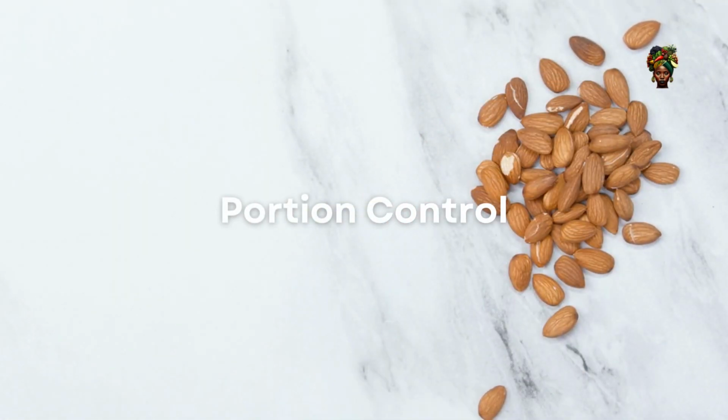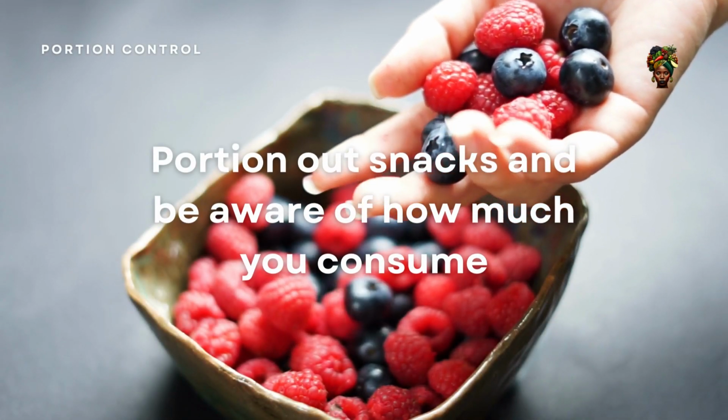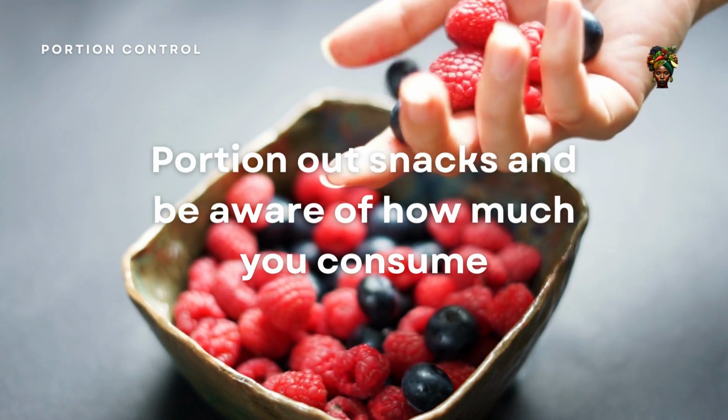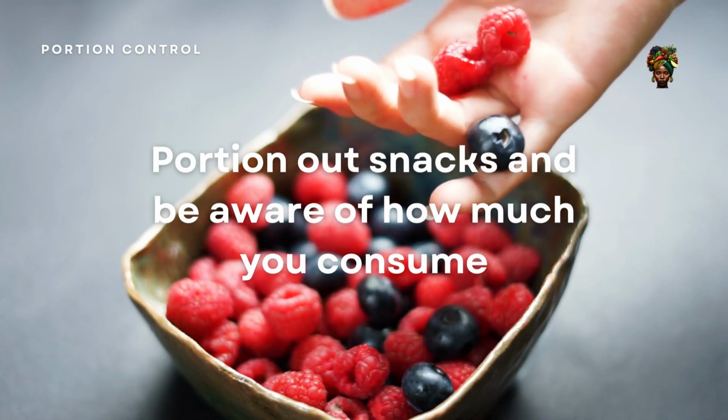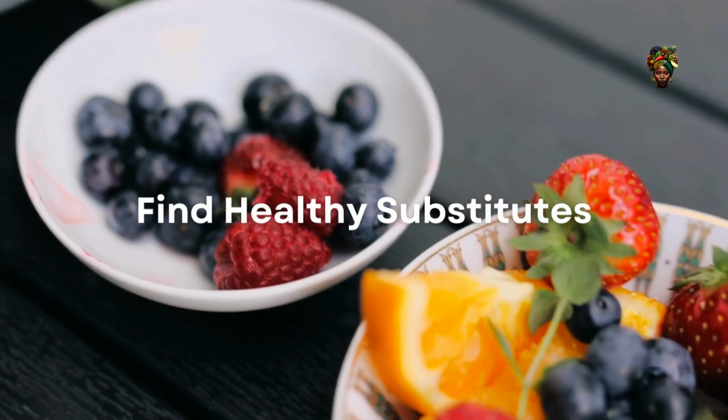5. Portion control. Be mindful of portion sizes. Instead of eating straight from the package, portion out snacks into a bowl or container. This helps you become more aware of how much you're consuming and prevents overeating.